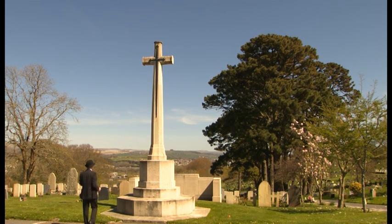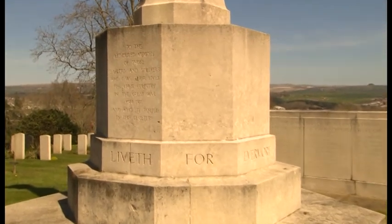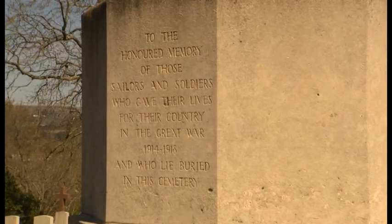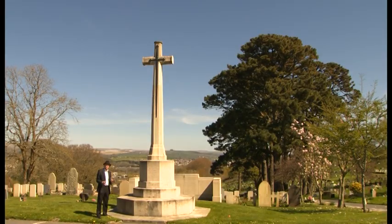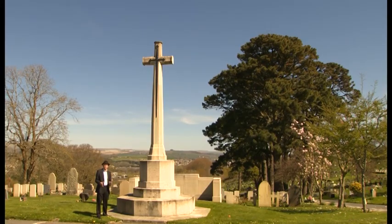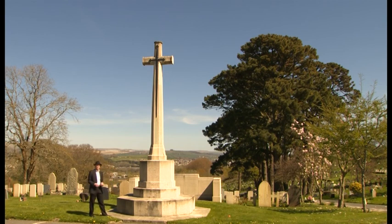Rather like the memorial on Plymouth Hoe, the memorial in Efford Cemetery has had a Second World War extension. This was the original part to honour the memory of the sailors and soldiers who gave their lives for their country in the Great War and who lie buried in this cemetery. But it's not just our own soldiers and sailors that are here. There are men commemorated from all over the Commonwealth, from Australia, from Canada, from New Zealand, South Africa, the West Indies, India, and even other places like Greece and China, people that were part of the war effort and lost their lives during that conflict on behalf of the Allies.